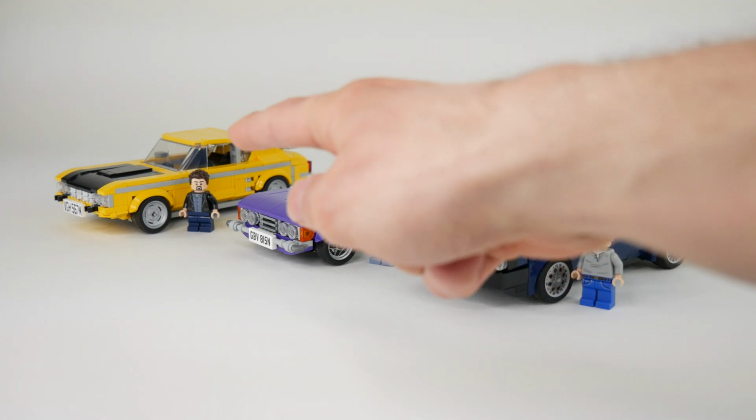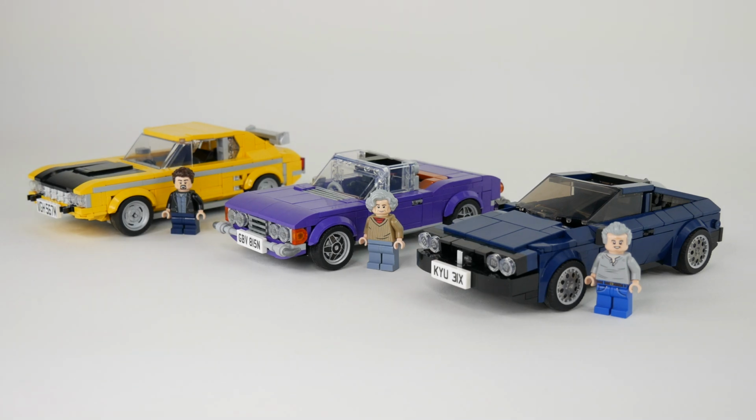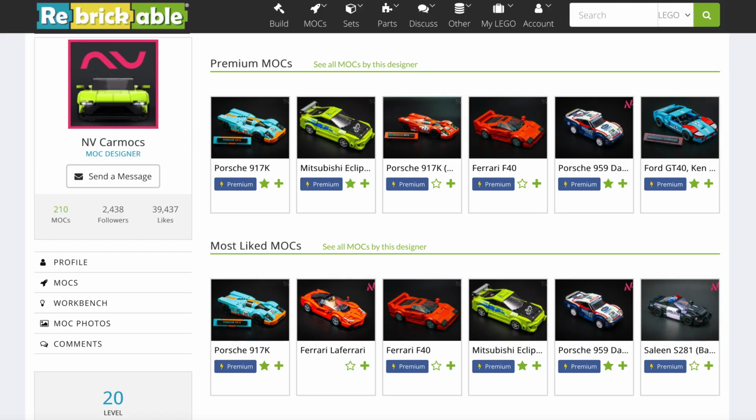Today we have 3 very special Speed Champions scale models of the cars from The Grand Tour's finale, One for the Road. These models are Jeremy Clarkson's Lancia Monte Carlo, James May's Triumph Stag, and Richard Hammond's Ford Capri, designed by popular Speed Champions mock designer Carmocs.